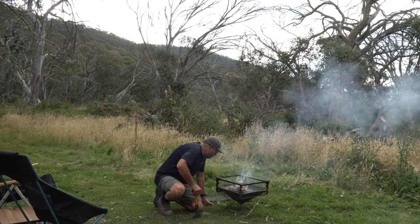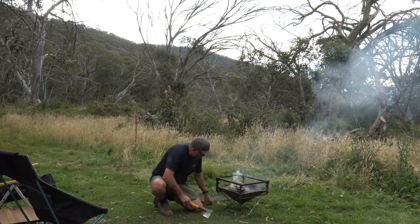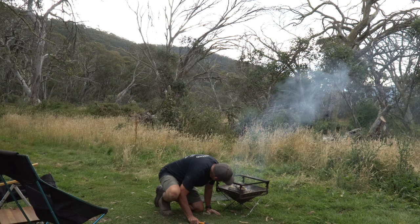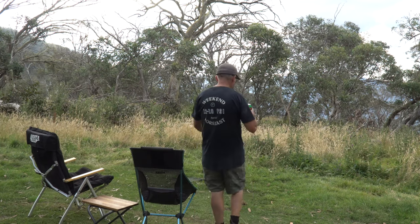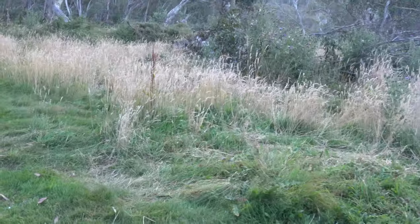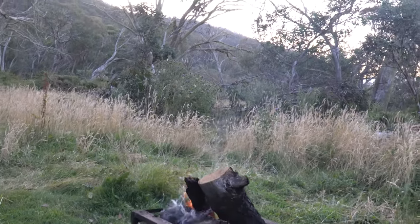Tasha's just setting up, just got the fire on, as you can see, and cook a bit of dinner and kick back. It's been a big day. Honey soy chicken stir fry. Here at Lovick's hut, as the sun goes down.